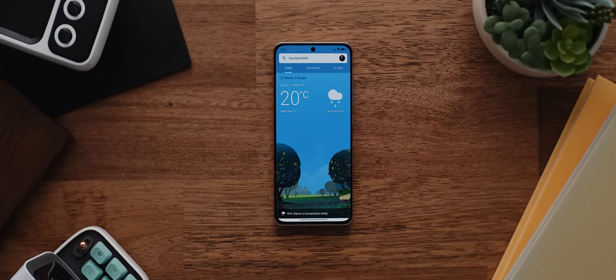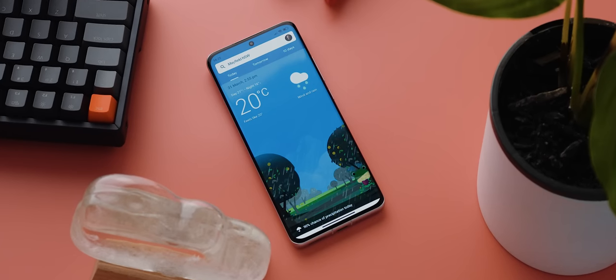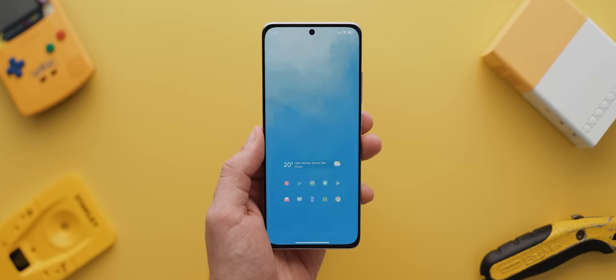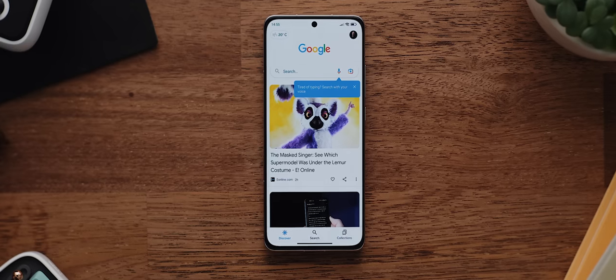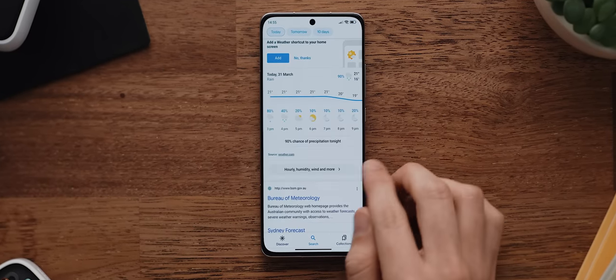And what's really cool is that if I tap on that weather widget, it will directly open the Google Weather app. However, did you know that this isn't actually an app? For some odd reason, this really neat weather UI can actually only be found as a part of the Google app itself by tapping on this weather icon here, then scrolling down and tapping this button here.